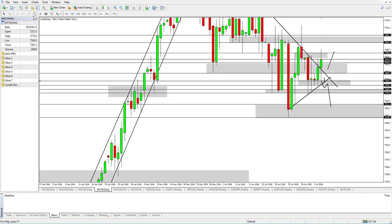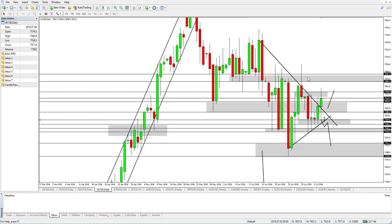And as we have been going over, it's the break of this level that opens up further strong bearish sentiment on the FTSE. Very key resistance remains that 7665 to 7682 level, which is sitting up here. This remains a very key resistance. I've had multiple tests on this market. Okay, let's move on to EUR USD.